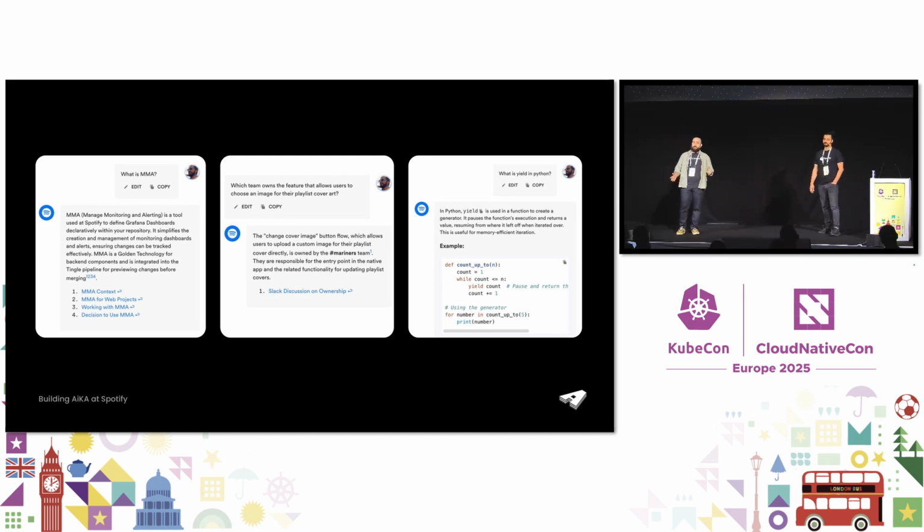Spotify as a company has been around long enough to generate its own kind of lingo, its own set of abbreviations and jargon that can be a bit challenging for new joiners, or even when you're moving teams. Take this example. If you ask anyone, any model about MMA, they're most likely going to reference mixed martial arts. At Spotify, MMA stands for Managed Monitoring and Alerting. And here we can see how Aika can retrieve this information from our internal documentation and provide the contextually correct answer.